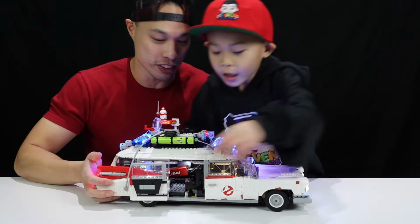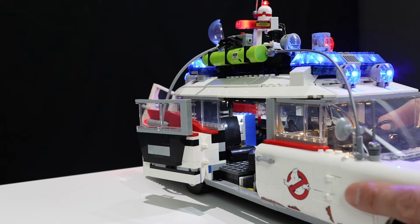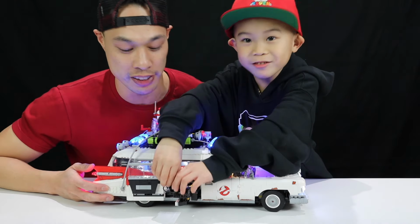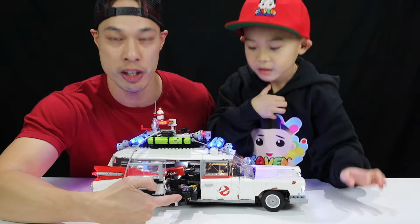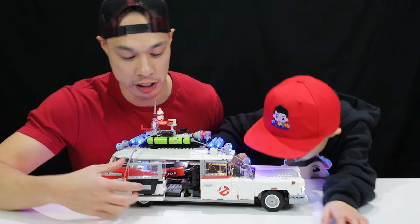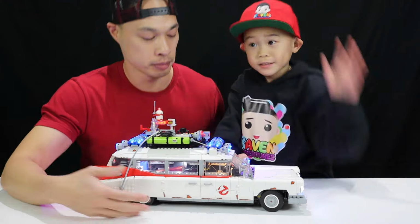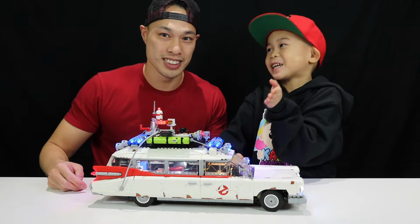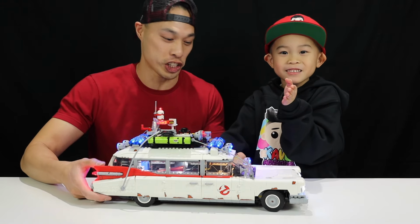Show the kids the gunner. So if you open up this door here and push a button on this one side, it's the gunner seat. And you can also take the backpack off. And to put it back in, you just have to push it and turn it a little bit. Yeah. And it goes back in just like that. So I use that as the injection table. Yeah, he likes using it as an injection.